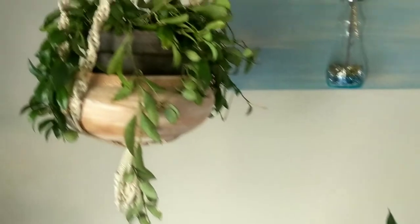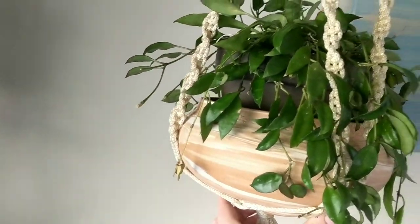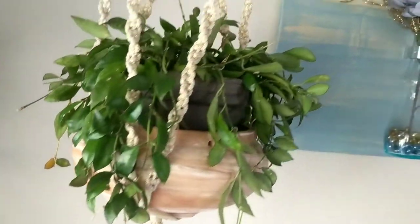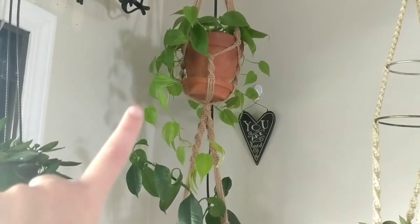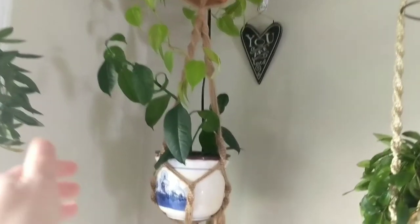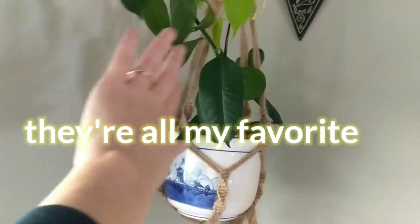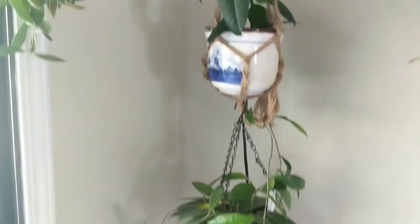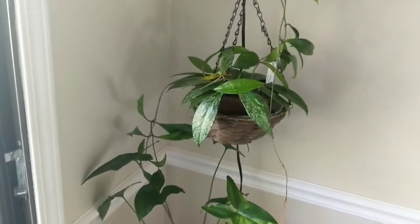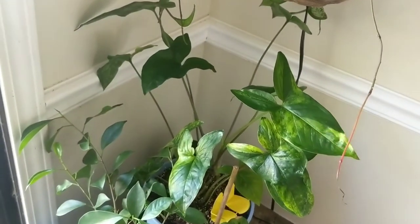It's frustrating. But this Hoya has so many peduncles, yet has not flowered in my care. Go figure. One of my favorite philodendrons, my Neon Philodendron Scandens, a Hoya Multiflora, another favorite Hoya of mine. I love this one. Very different than your typical Hoya. Hoya Publicalyx. And down here, I have my green variegated Syngonium Podophyllum.